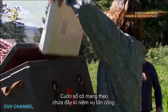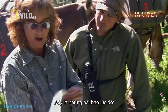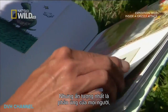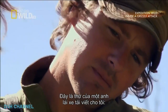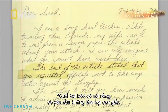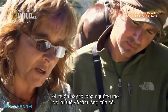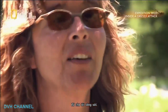The scrapbook Sarah brought with her into the backcountry practically overflows with mementos from the attack. These are just newspaper articles of the whole, the lucky to be alive, and that kind of said it all. But most impressive was the human reaction, responding to the news of her request that no harm be visited upon the bear. This is an interesting letter from a trucker that read about it, and it says here, the end of this article stated that you requested officials not to take any action against the Grizzly. I'm writing to tell you how much I admire your wisdom and compassion, especially after an ordeal like that. I thank God every day that I'm still here, that I survived what I did.